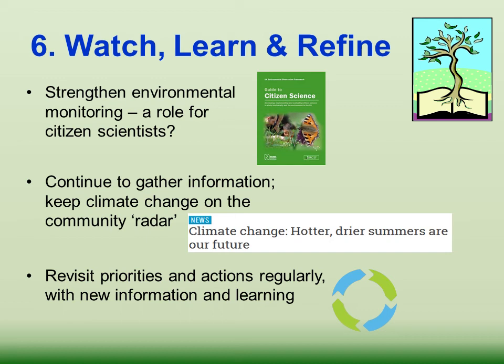They will need to keep learning by gathering new information about climate change, impacts, opportunities, and adaptations. By sharing this new information with the community, you can keep climate change on the community radar so it doesn't get lost amongst more short-term issues. And your community will need to refine decisions by revisiting priorities and actions regularly with new information and learning. To be a climate-resilient community, you need to continually be proactive.